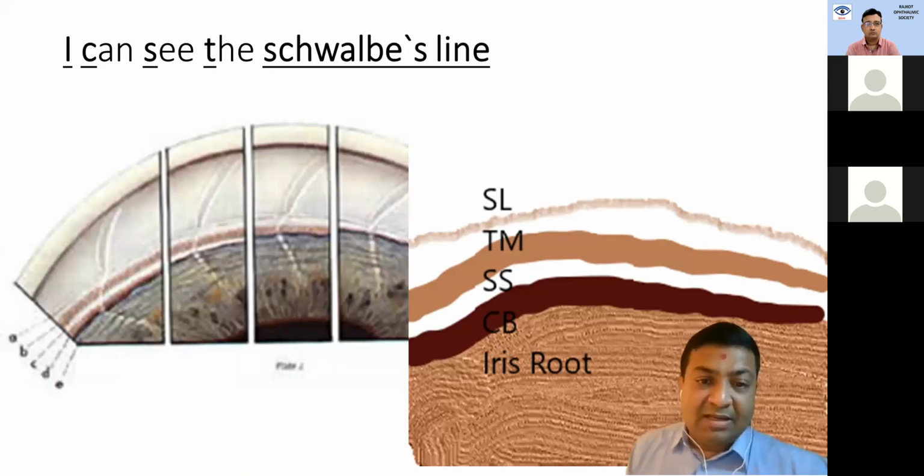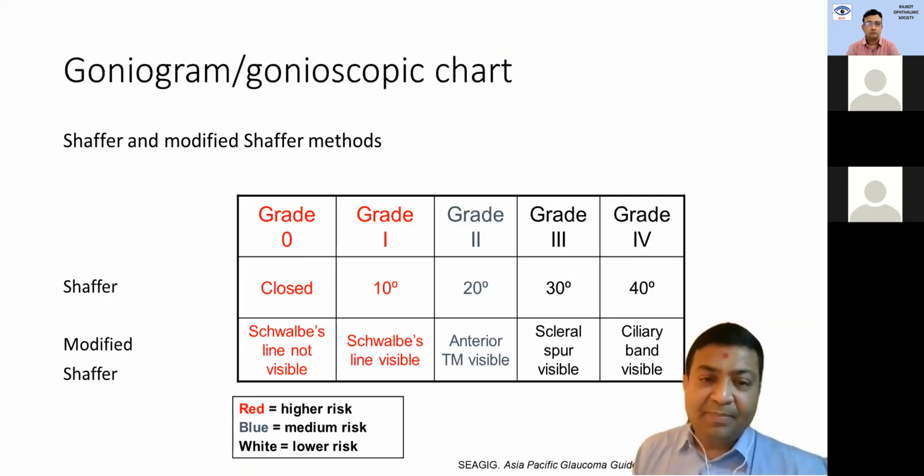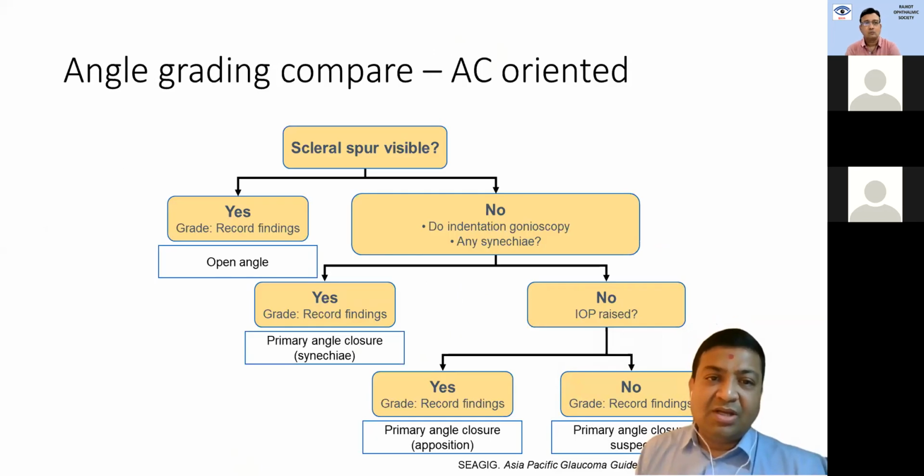So this is the angle structure. You can remember it by the mnemonic: I, C, S, T and Schwalbe's line, where I stands for iris root, C stands for ciliary body, S stands for scleral spur, T stands for trabecular meshwork, and then Schwalbe's line. So roughly you can remember that if you can see the trabecular meshwork, the angle is open. If you cannot see the trabecular meshwork, the angle is closed.